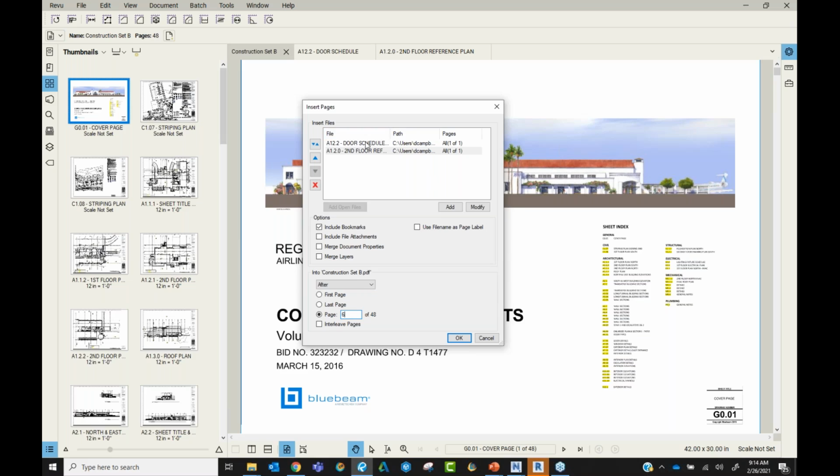Now, in this sense, I know it's also going to bring my door schedule in. So in this case, it might be easier to go ahead and make sure that you are bringing these in one at a time, okay? Insert pages, bring them in one at a time if you do have some of the other kind of sheets that might go in this document set. Or of course, if you do have the extreme version, you look at slip sheeting. But insert pages is how we can bring some of these documents in.